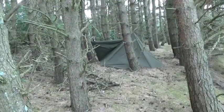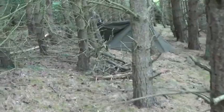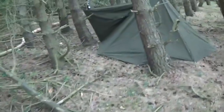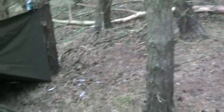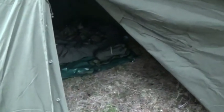Job done. Very nice. Finally made it to the secret island, as you've probably guessed. And a quick look around camp. There's so much dry and dead standing around here that there's very few people obviously come here, as I've said before.